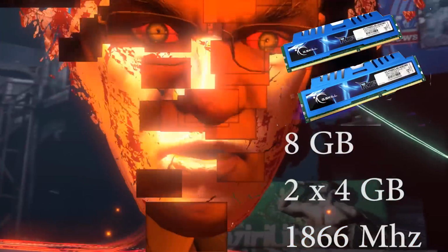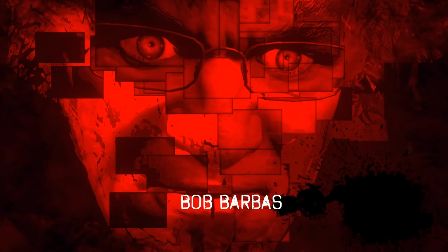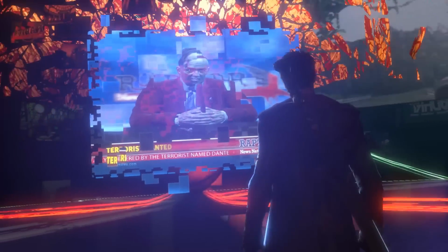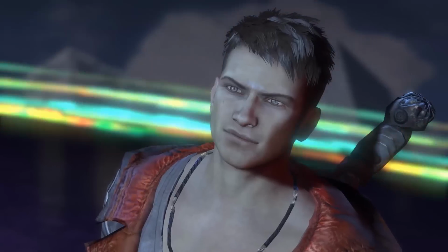For the memory, I'm with the G.Skill Ripjaws X Series, 8 GB, which is 2 sticks of 4 GB, DDR3, 1866 MHz memory. This is $89 right now, which isn't very good, actually. I made this build a while ago. I'd recommend that you change this out with, you could go with Crucial Ballistix if you really wanted to. That's a lot cheaper. The quality's not as good, but generally RAM is RAM.